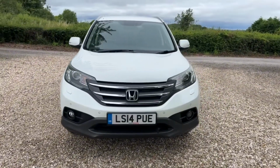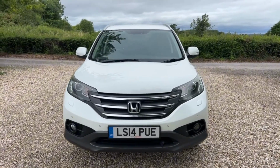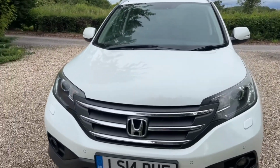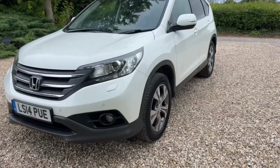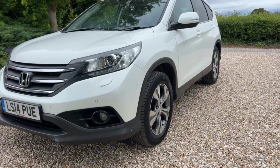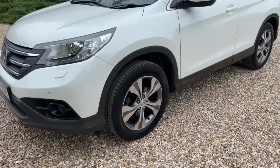Front of the car, nice and clean. Lights and lenses clear and intact there. No cracks or condensation. Bonnet, very clean indeed. Any marks, minuscule. Coming down the near side first. Very clean in the flanks. Near side front alloy, lovely condition.